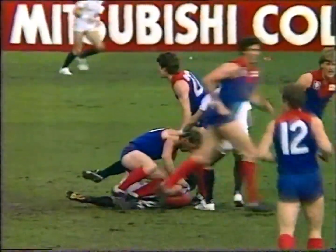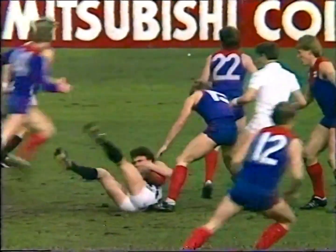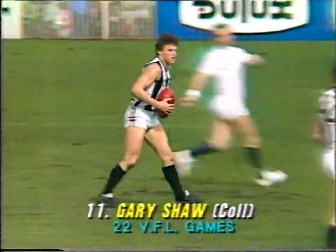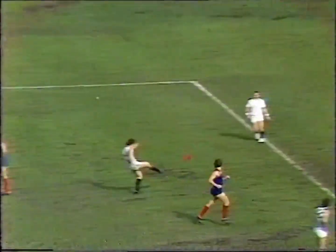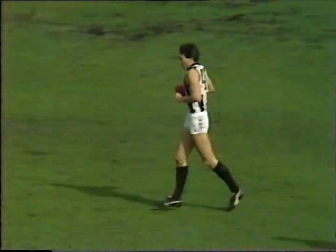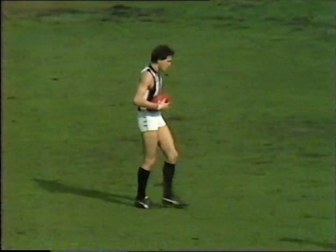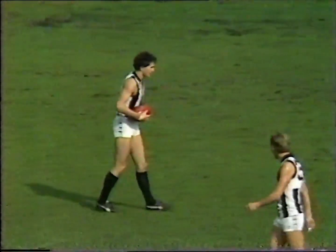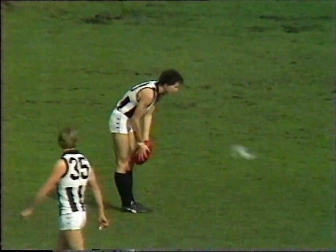Down goes Gary Shaw. He gets a free kick there, and the free kick goes to Gary Shaw at centre half forward. Gary Shaw, as you can see, just on the edge of the square, as the sun makes a valiant attempt to peep its way through the clouds. And a good mark has been taken out there in the forward pocket for Collingwood. That by Turner, I think. I think it might be Beers.